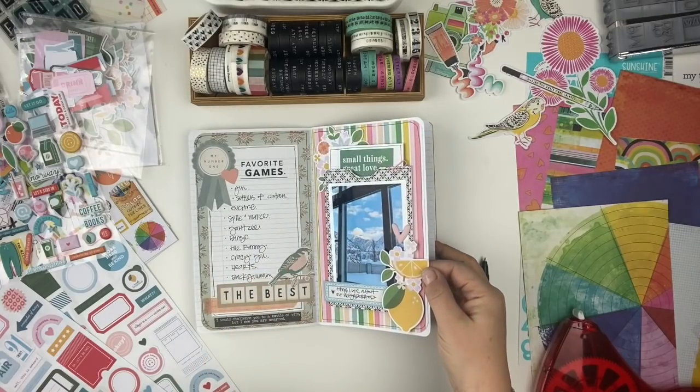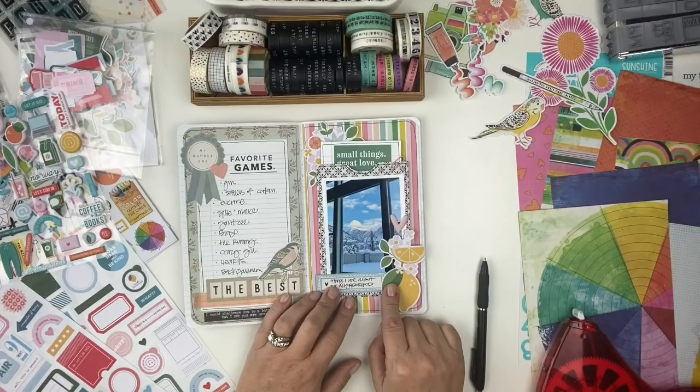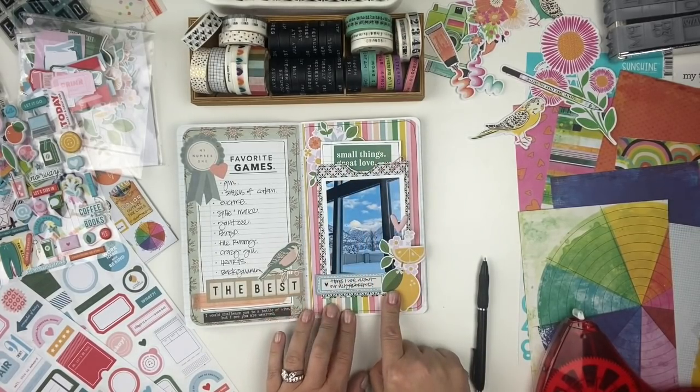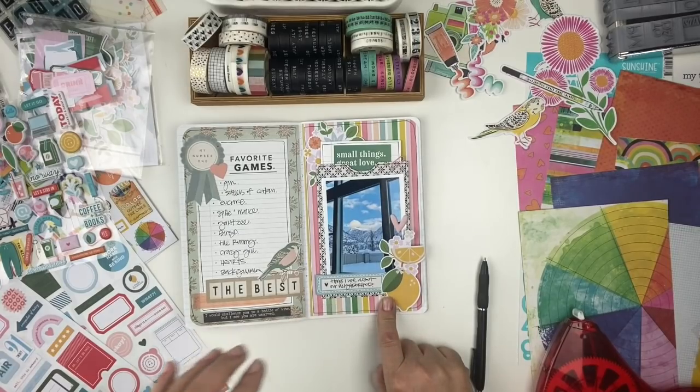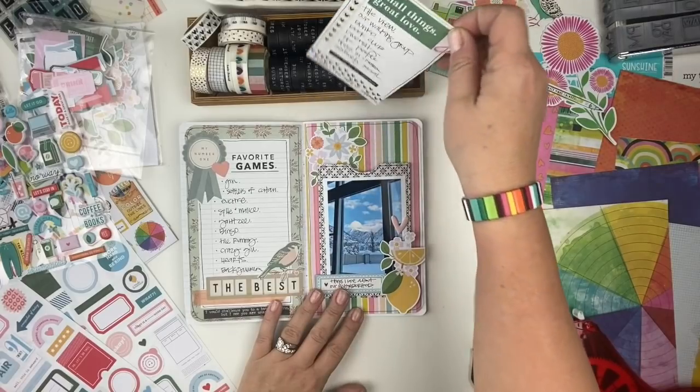One of our lists that I wanted to circle back to. So this one actually started 2 weeks ago. This was things I love about our neighborhood. And I had worked on the list.